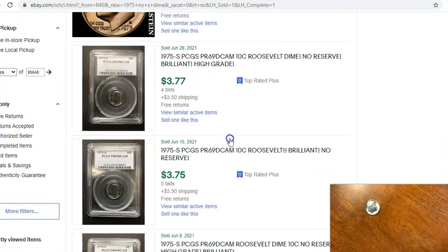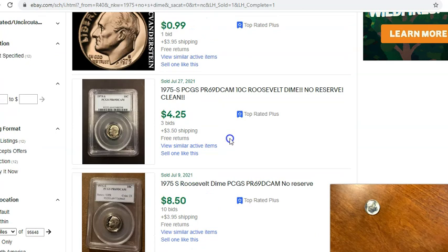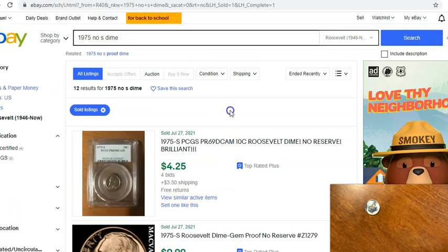But I'm giving you guys a little bit of a hint as to what's going on here. Of course, we've seen a few of these proof coins, and that's going to be the main focal point of identifying a No S 1975 Roosevelt dime.